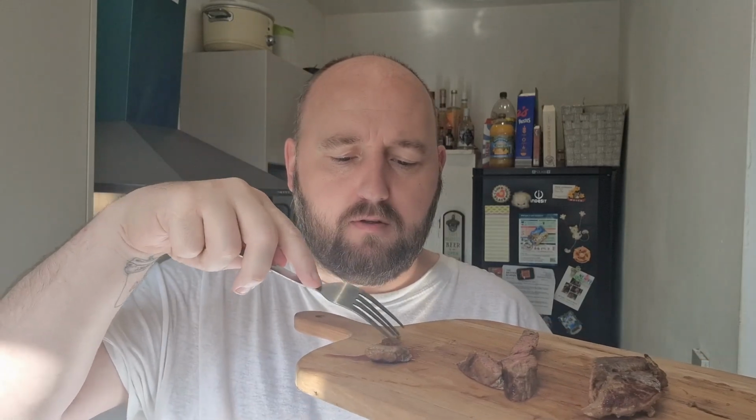Oh wow. This is unbelievable. That end bit were a bit more crispy. The sides. Get some of this juice on. Oh, look at that. Wow. Wow. Okay, so big fan of that. If you're a steak fan, £2, I don't think you can go wrong.